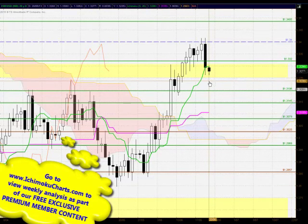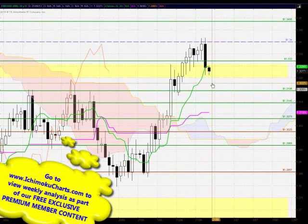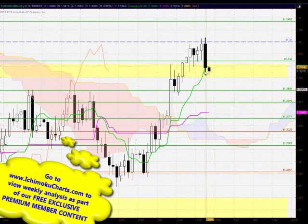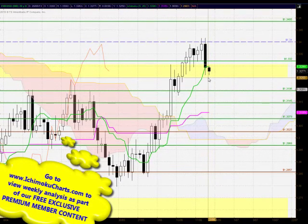If we do see the market break out and close down below there in a bearish manner, we could see the market testing down to the 131.96 level, or basically 132. So we should see some solid support coming in around that area, but crucial to this market is how it reacts to around the bottom of this zone around 132.50.